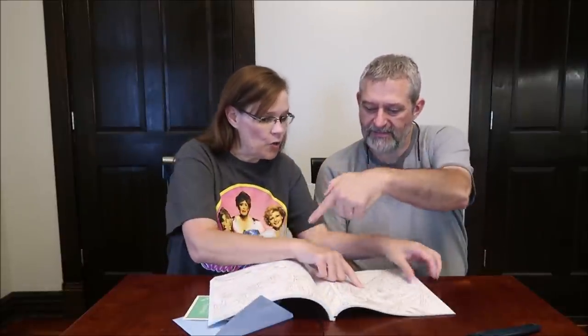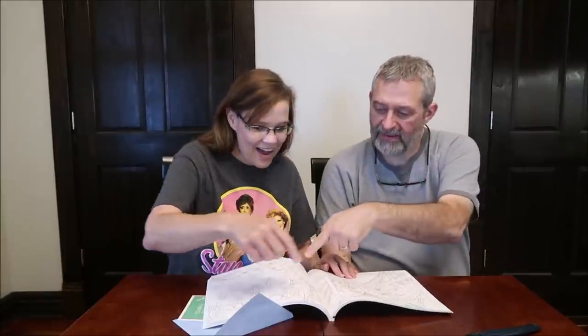Oh, it's wonderful. That looks right. Like Kew. That does look like Kew. That is Kew. Look at the staircase. Oh, yeah, and they have the big lily pads. Oh, that is so neat. Oh, yeah.